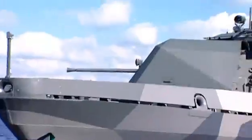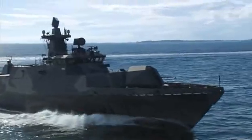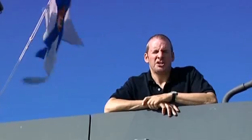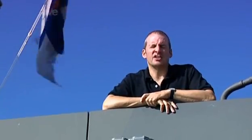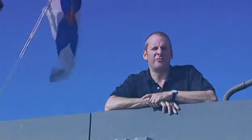With her highly automated weapon systems, stealth capabilities and speed, Hamina can defend herself against or launch an attack on any enemy vessel. Hamina is fast and lethal. She may be something of a giant jet ski, but at heart she's a truly impressive modern warship. And with her ability to virtually disappear, she's a real force to be reckoned with.